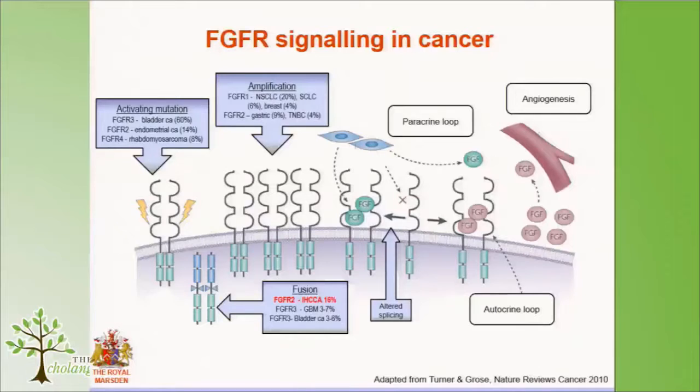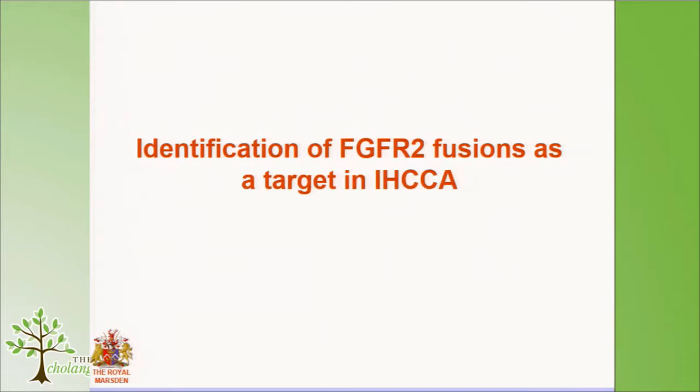So there's been a lot of work on FGFR2 fusions in the past number of years. And we've seen those at low levels in CNS tumors and bladder cancers. But by far the most prevalent, at least 15%, is intrahepatic cholangiocarcinoma. So I'll just talk a little bit about the identification and the epidemiology of FGFR fusions in cholangiocarcinoma.